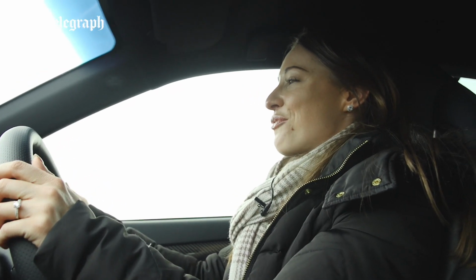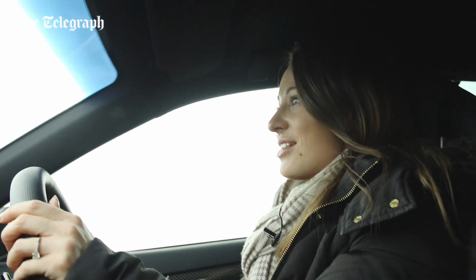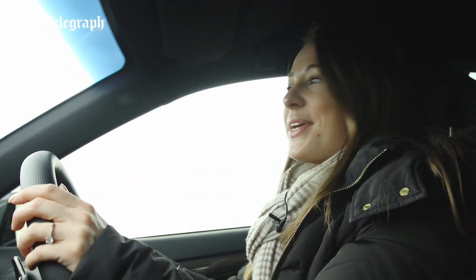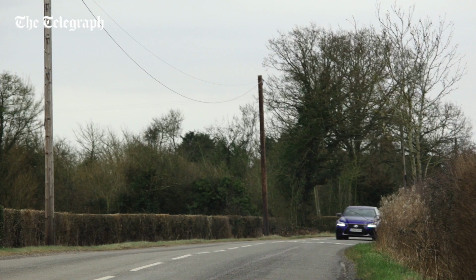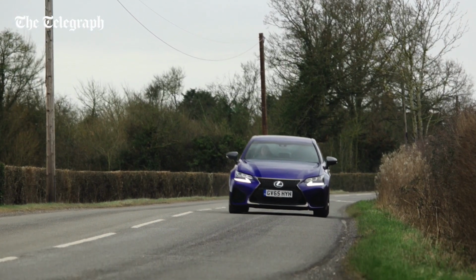Lexus does without fancy active dampers, but the suspension setting that it's settled on is just about compliant enough. Okay, it thumps a bit at low speeds, but at over 50 it smooths out and covers long distances with ease.